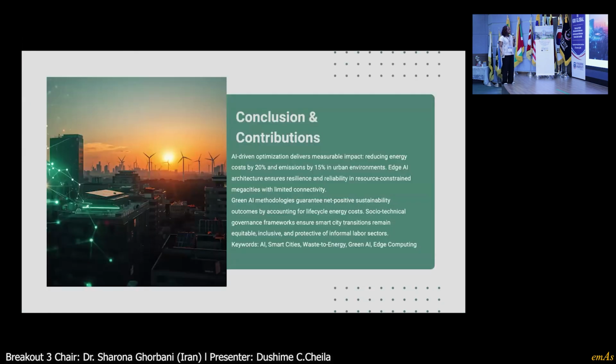In conclusion, AI-driven optimization delivers major urban impacts, reducing energy costs by 20% and emissions by 15% in urban environments. Edge AI architecture ensures resilience and reliability in resource-constrained megacities with limited connectivity. Green AI methodology guarantees net positive sustainability outcomes by accounting for lifecycle energy costs. Socio-technical governance ensures that no one is left behind, even the informal worker, whose work is to collect the trash and bring it where the trash is supposed to be processed.